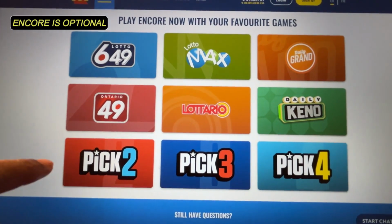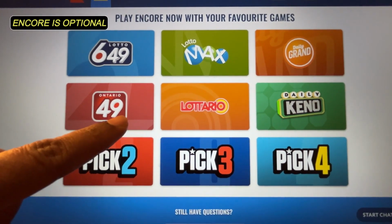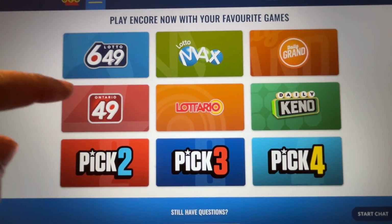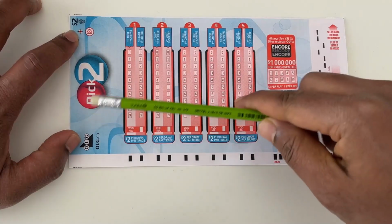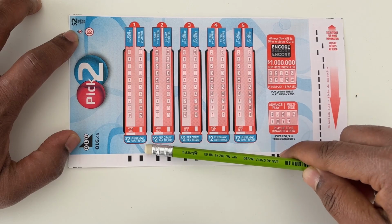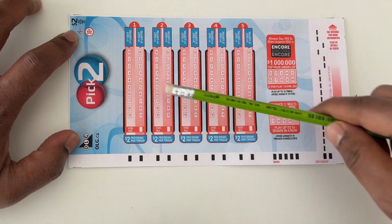All of these have encore. You can see here, play encore. So any of these you buy, you can also add encore with that. The retail store and pick this form. This is pick 2 and this costs $2 per ticket. So you can play up to 5 tickets with one form. You see here 1, 2, 3, 4, 5.